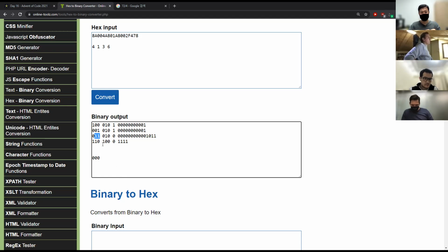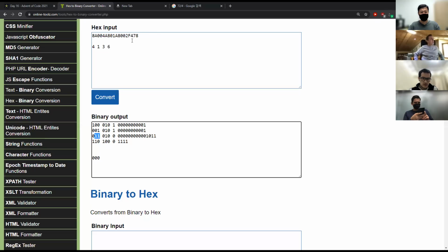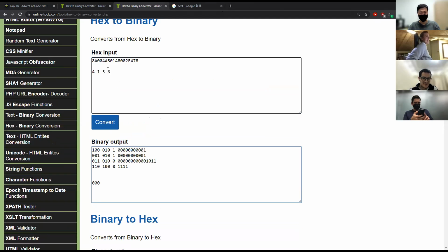I'm gonna check Reddit, see if anybody else has this. All right, let's do another example. But you guys get what we're doing here, right? Let's do the second one. I need to reread it, because when I heard Farouk explaining the stuff, I just heard bit, packet, sub-packet, so I had no idea what he was talking about.